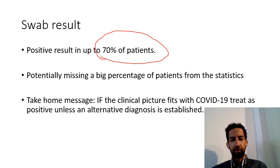And I think our take-home message from our experience is if the clinical picture fits with COVID-19, then they should be treated as such unless an alternative diagnosis is established. And this is important in inpatients, as some patients may test negative, and the risk is then the patient being moved to another part of the hospital when in fact they do have COVID-19 and then subsequently test positive.